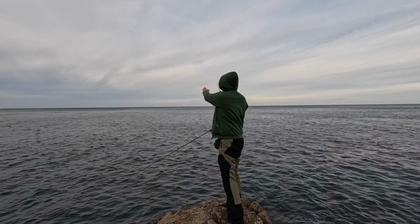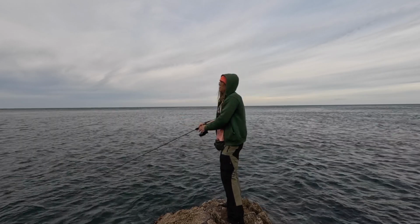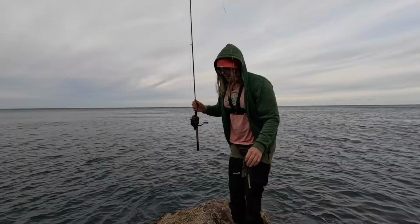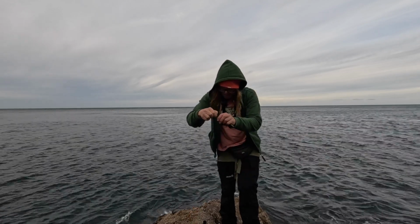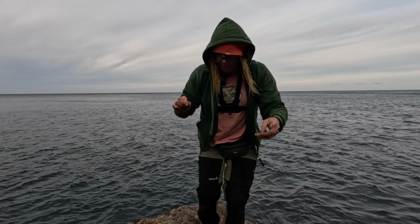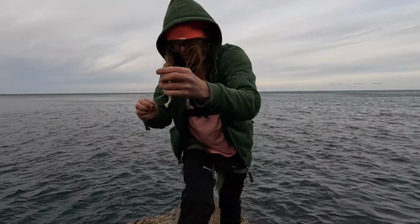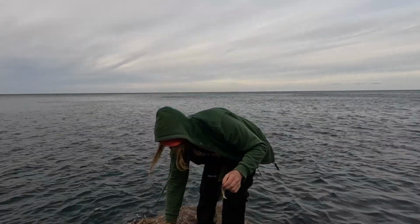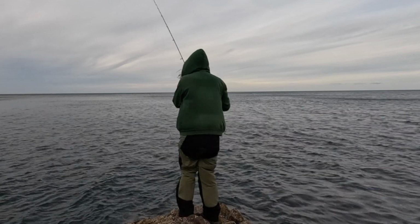So I'm going to start casting this way again, I think, because that wind's kind of across that way. Right, I'm going to swap that out. There's not much going for that. Let's try that. So it's quite a bit bigger. It's got a paddle tail on it, but it's still within the casting range of this rod. So that should work, you would think, wouldn't you?